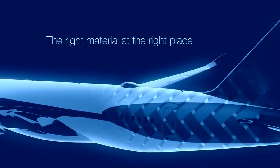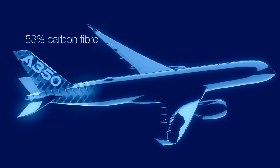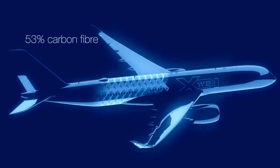The right material at the right place. 53% carbon fiber.